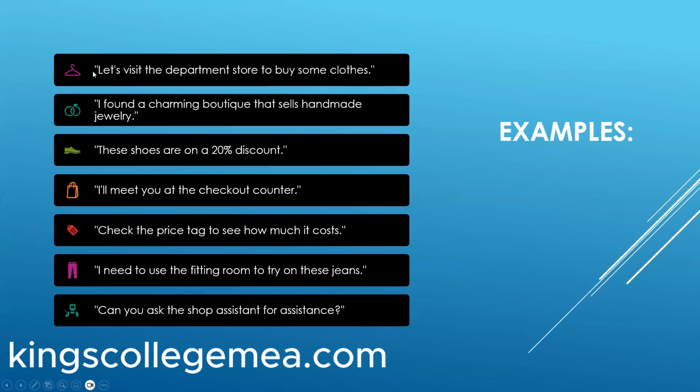Let's look at some examples here. Let's visit the department store to buy some clothes. I found a charming boutique that sells handmade jewelry. These shoes are on a 20% discount. I'll meet you at the checkout counter. I'll meet you where we're going to pay. Check the price tag to see how much it costs. I need to use the fitting room to try on these jeans. Can you ask the shop assistant for some assistance?